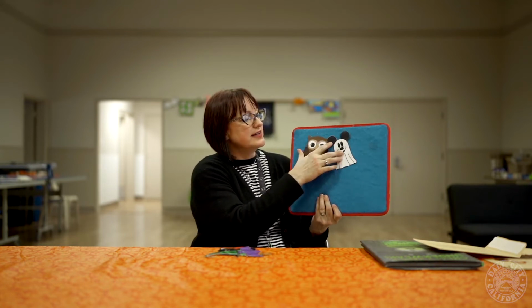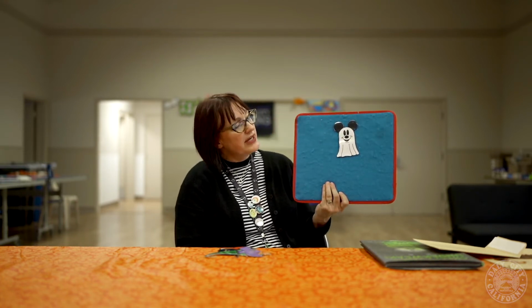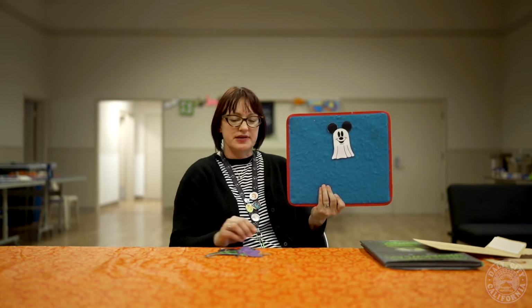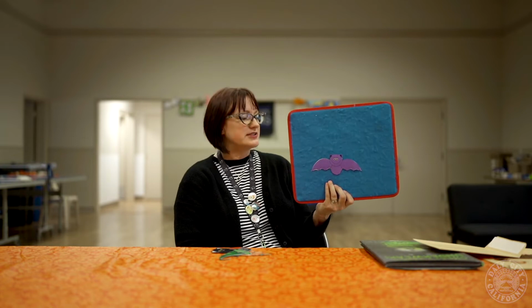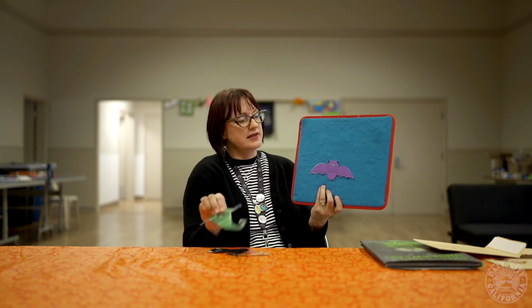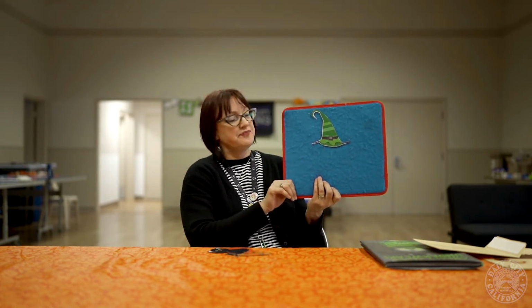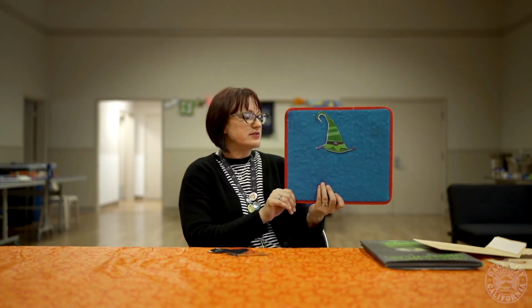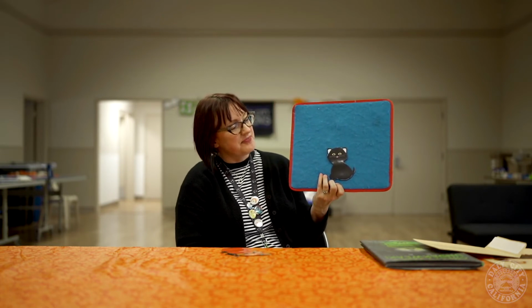I see a white ghost looking at me. White ghost, what do you see? I see a purple bat looking at me. Purple bat, what do you see? I see a green hat looking at me. Green hat, what do you see? I see a black cat looking at me.